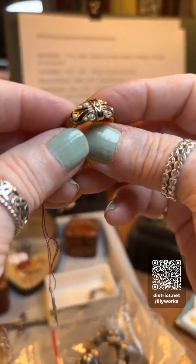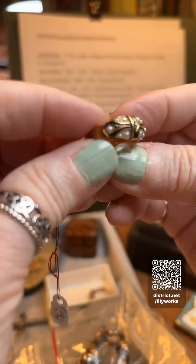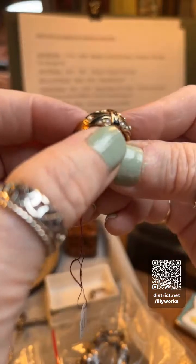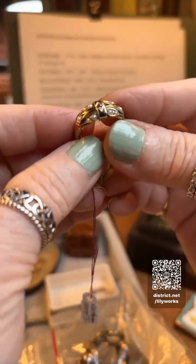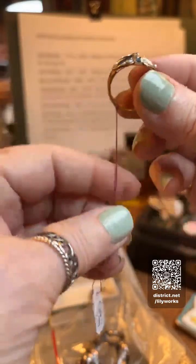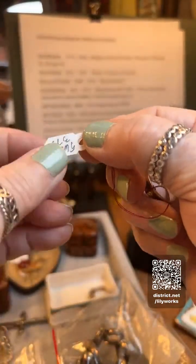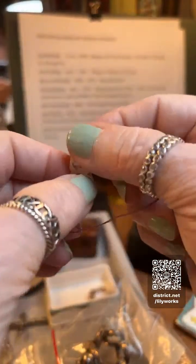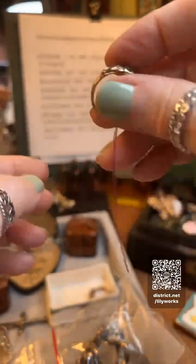Those are real seed pearls, and that's a diamond in the center. And that is Whitby Jet. The black part is, if I'm not mistaken, Whitby Jet, which is from Whitby, England. Jet's a fossilized mineral. And there's what I paid for it, $375.